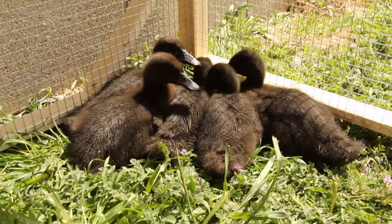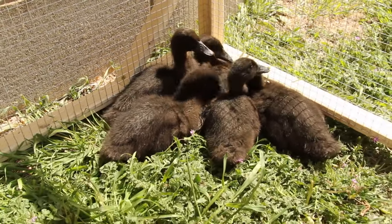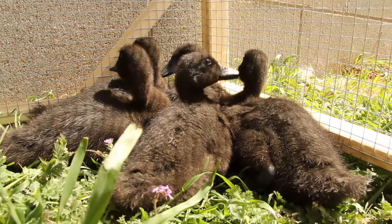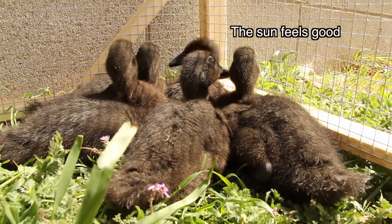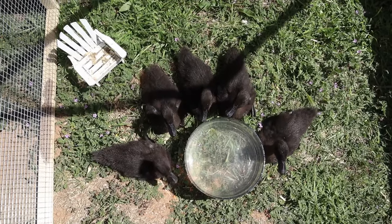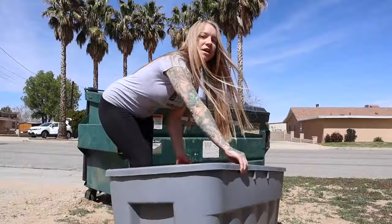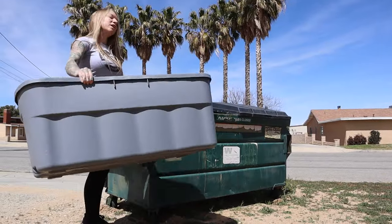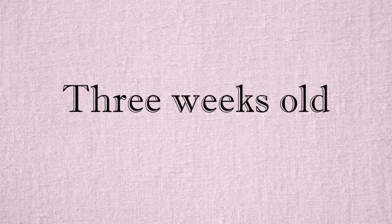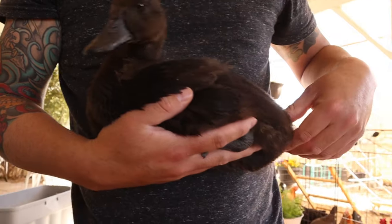If you are gonna have your ducklings playing out in the grass, make sure you provide some grit for them so they can digest their food. So let them go at it. Now that they're bigger and messier, we're having to empty this out every other day now. Big butt.